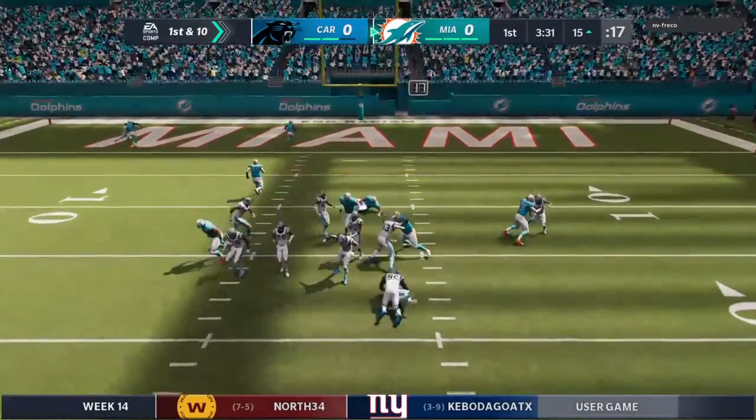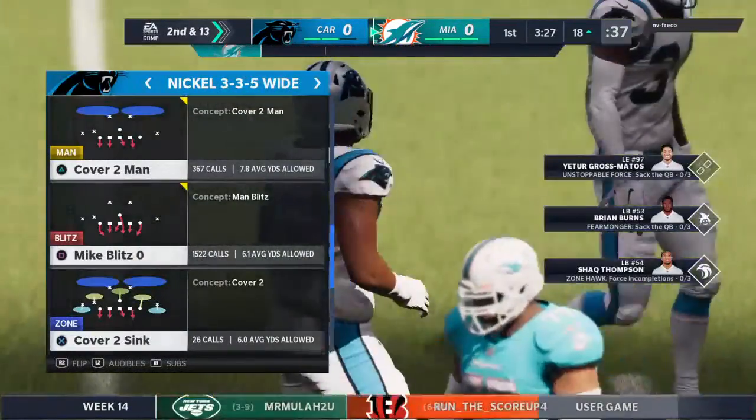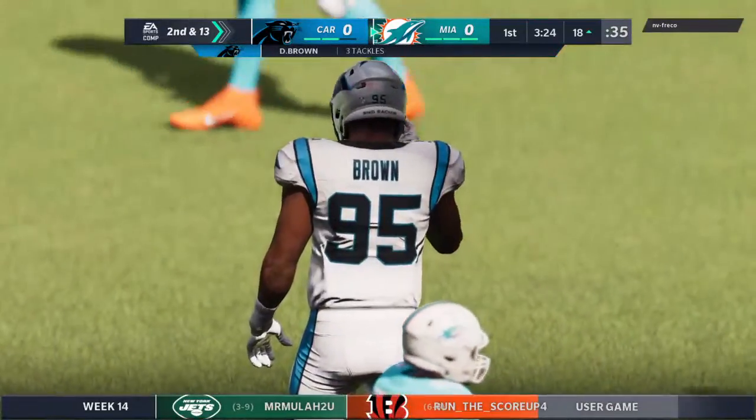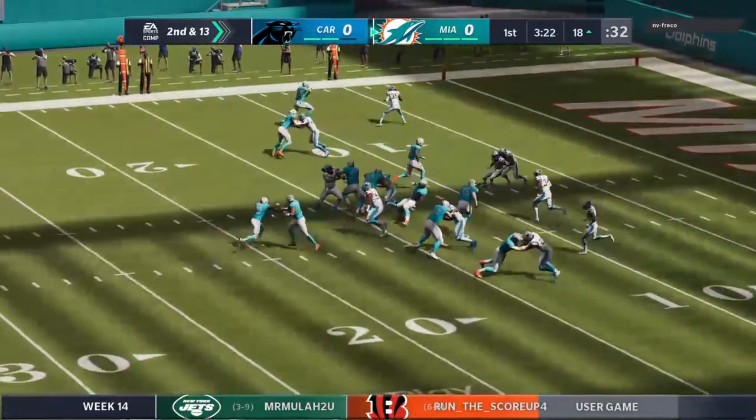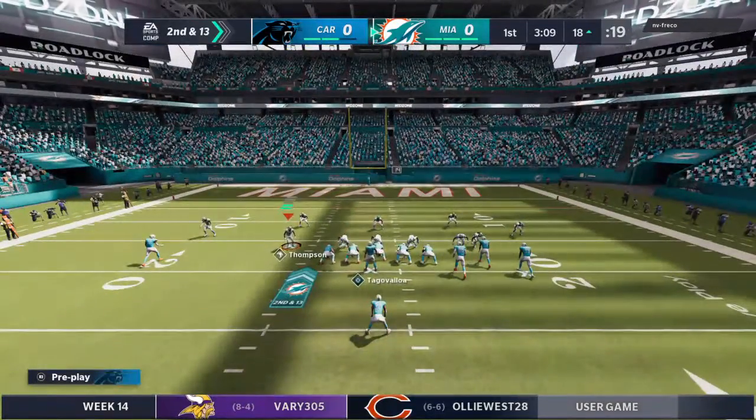Now it's Breida. And they're going to lose some on this play. Being knocked back to the 18. The loss of a full 3 yards, and now it's second down.